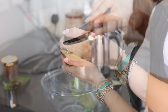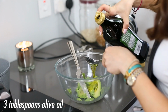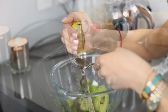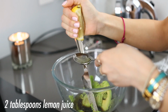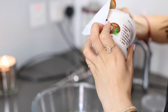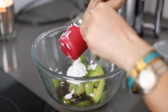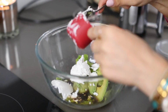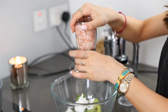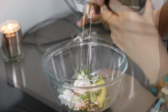So you'll need 1 avocado and I just put that straight into a bowl. And then I'll add 3 tablespoons of olive oil, 1 tablespoon of sherry vinegar, 2 tablespoons of lemon juice, and half a cup of yogurt. Now, I don't really eat dairy, so this is actually coconut yogurt, but you can use whatever yogurt you like. The coconut yogurt that I really like, if you're vegan, is called Koyo, and it's so yummy, and not actually too coconutty. Once the dressing's blended together, you can't really taste the coconut flavor. And then I'll also add a pinch of salt and pepper, and blend that together.